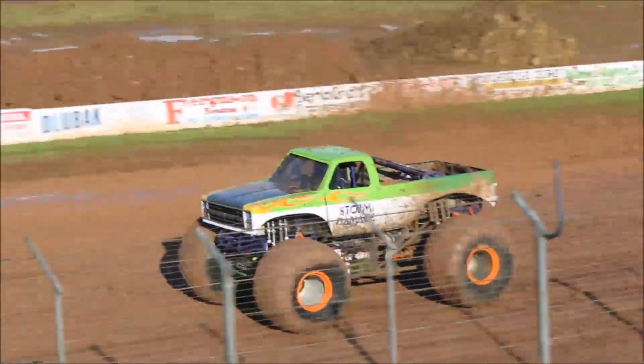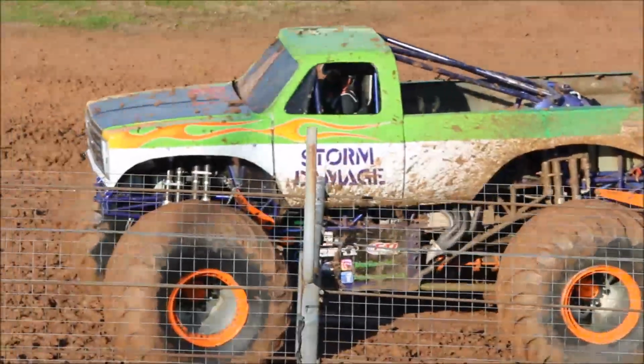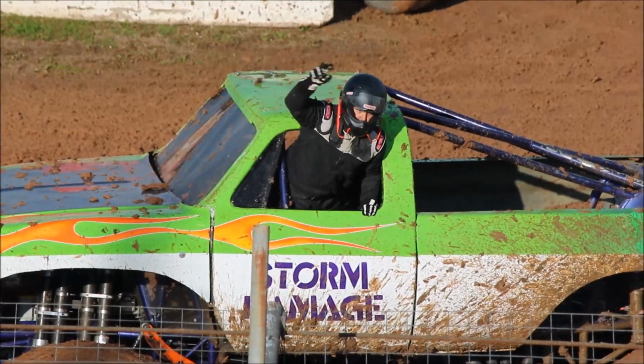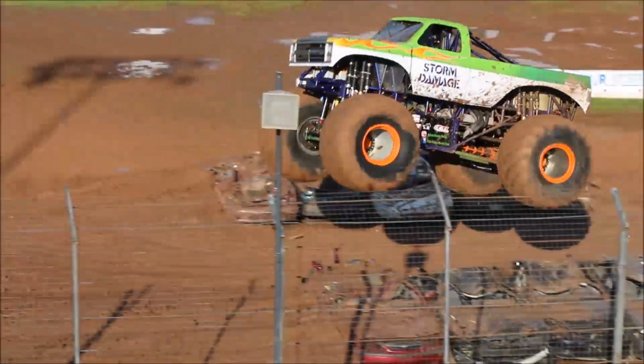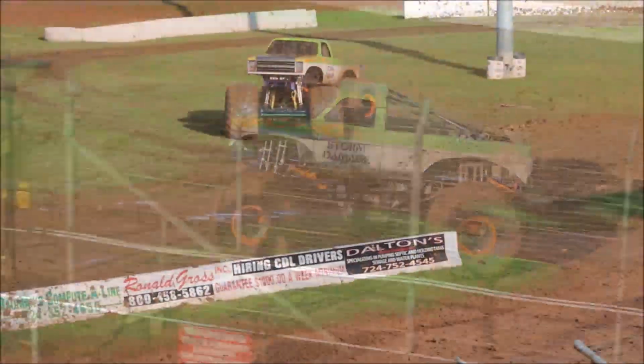As Travis is going to come down the front stretch, he's about to come out and say hello to his fans. Great job by Travis Mowry as we begin our freestyle field. You can see some amazing hang time right there. Great job out of Travis.